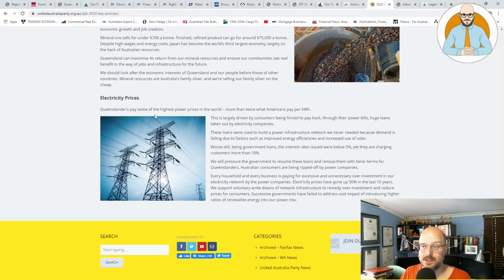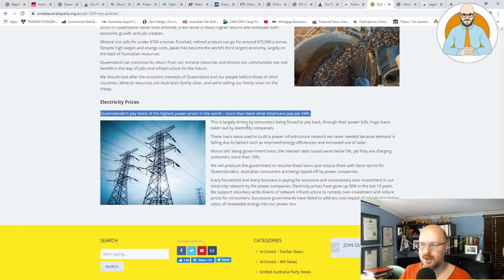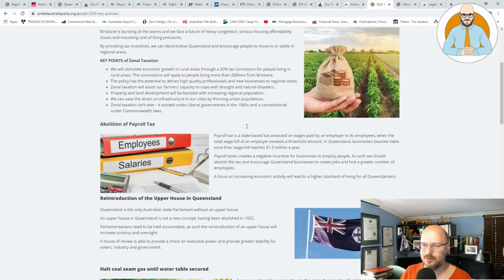Electricity prices. Queenslanders pay some of the highest prices in the world, more than twice what Americans pay. Yeah, it's really depressing, particularly when I was getting into crypto, looking at how much crypto mining, how much all these Americans were paying. So I like a lot of these policies here. What do you reckon, everyone?